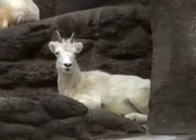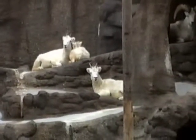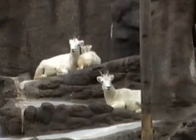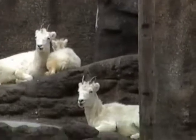Next to the Rocky Mountain goat, you might find the Alpine Shan Canada. Looks like we have 2 ewes, the females, and 1 baby. Do you see the male? Look at the very top right-hand side. You might see the male back there. He has his huge ram's horns. That's what's called the ram.